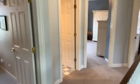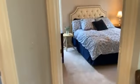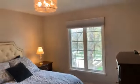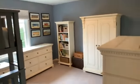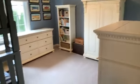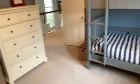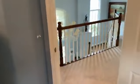You have 4 bedrooms upstairs and just a great area. Most of the homes in this neighborhood tend to sell for closer to the high 600s, and then we're priced at $570. And so there is a good value play here, and the owners have updated all the carpets, all the light fixtures, painted a bunch, brand new roof.